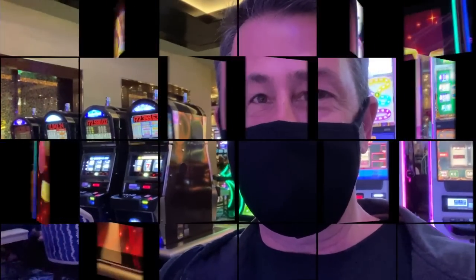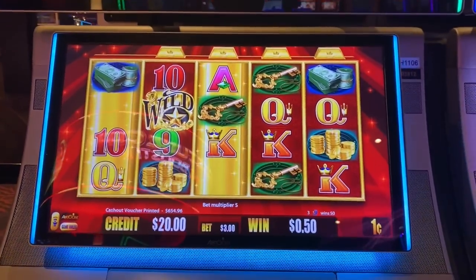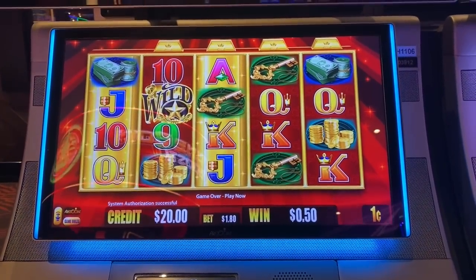This is a strategy that I like to do where I take five $20 bills and play five different slots, and I cash out anytime I'm over $25. Let's see how it works out this week. Alrighty, here we go with game one of higher or lower. We're gonna do $1.80 spins here.